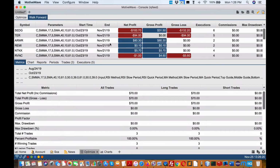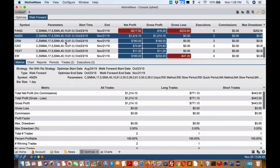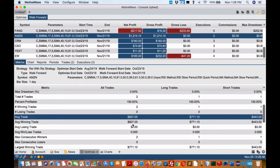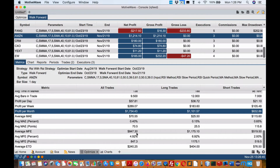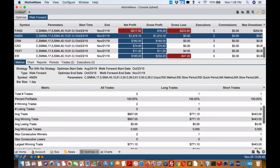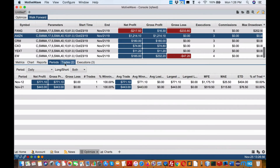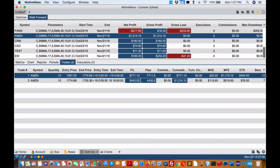Let's do a back test. So the walk forward, 100 grand. Oh, here we go. Here's one. So it is saying that Amazon would bring back $1,200 on a $100,000 trade. $600 average trade. You would have had $770 profit per month. $1,784. Nothing exciting. Nothing. 2 trades. So that would have been at $771, $1,214. That would have taken place. Entry. Let's see here. October 25th and November 12th.